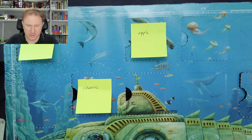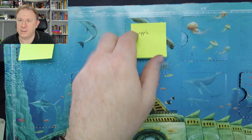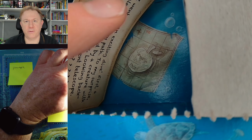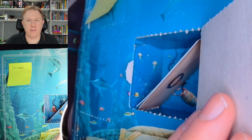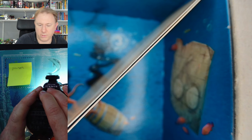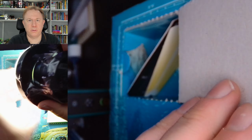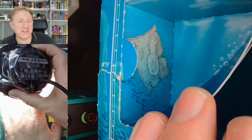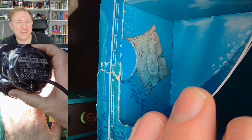It might help to use my little lit up camera for this. For the apple, it says 7 on it. And for the cherries, it says 1, just 1. And then for the pineapple, it says, in a massive cheat, given it's using Roman numerals for every other day, it says 0. That is a massive cheat.